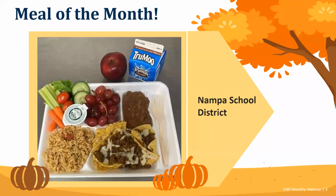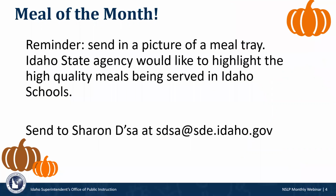So first off, we'd like to thank Napa School District for submitting a couple pictures of their meal patterns, and congratulations, I guess we selected yours. For anybody who would like to submit a picture and participate in this, it's of course voluntary and not required. Just submitting a picture of the lunch or breakfast meal tray and showing off all the hard work you guys are doing to provide these nutritious and awesome meals to students. So just a reminder to send that picture to Sharon here, our admin at the state agency, and her email address is there. But again, if you do need it, just reach out and any of us can help you send a picture in.